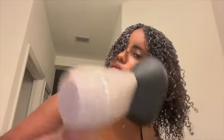And this is how my hair is looking. Perfect, perfect, perfect. And then I do that to the rest of my hair. This is how my hair looks after everything. I'll come back on day 7 to show you guys the final results.